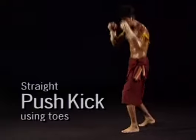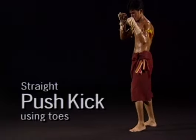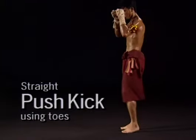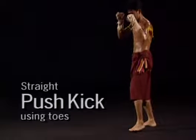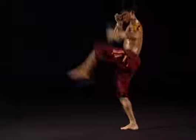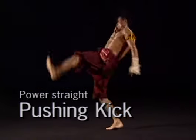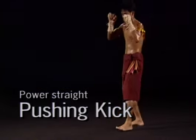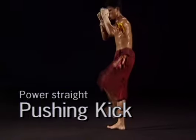Straight push kick using toes. A straight push kick using toes in the final thrust. Power straight push kick. A push kick delivered with maximum power to the target area.